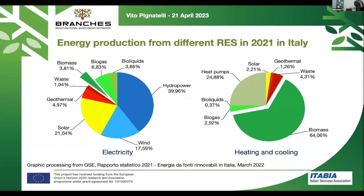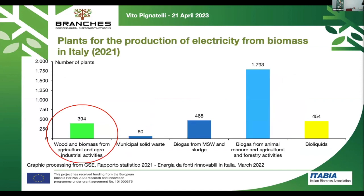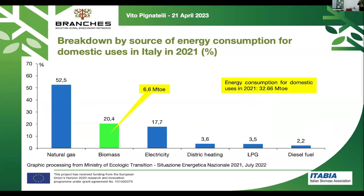This is particularly relevant because thermal consumption is about half, 50%, of the total energy needs. Concerning the production of electricity, this is a list with the number of plants at present running in Italy. The plants like FIUSIS, fueled with wood and biomass, are near 400 plants.